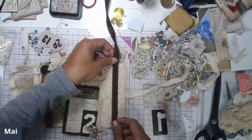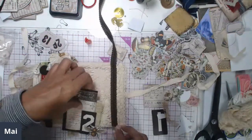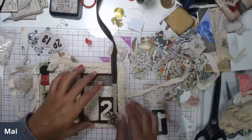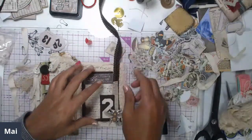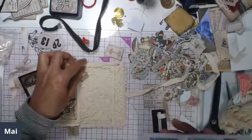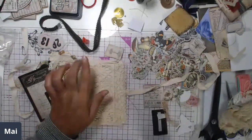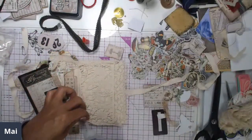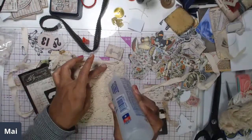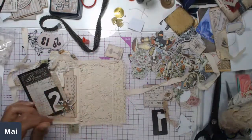I think that one looked really good. There. What do you guys think? I like that. Yeah, it's really nice. I like that lace overlay on that page. Really pretty pattern on it. This one? Yeah. You know what it's from? A shirt that I had.